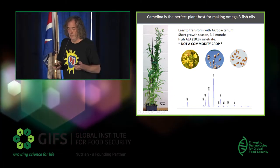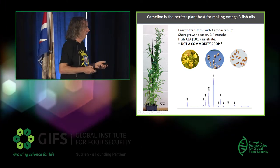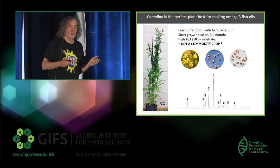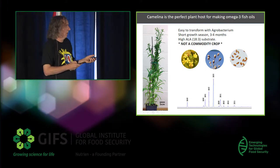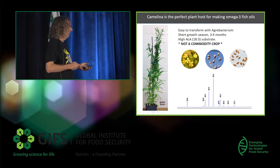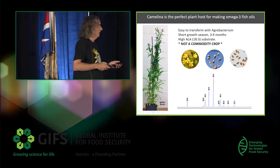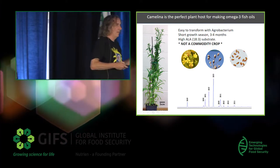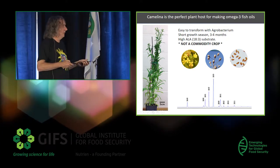And I think that's important because we want to produce a significant volume of transgenic plants making EPA and DHA, but we don't want to work at the commodity scale. So I don't want to grow 5 million hectares of transgenic plants making EPA and DHA, because I don't think that's the scale that is needed for the industry. If you remember, I told you the number was about 1 million tons is what we take of fish oil out of the ocean now.